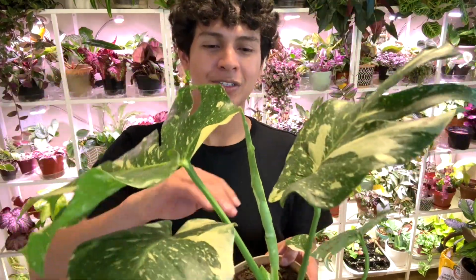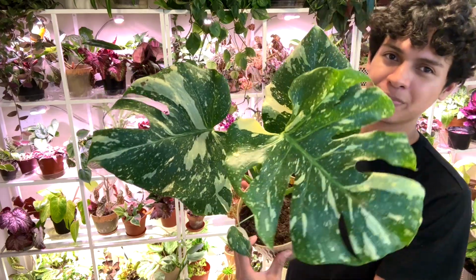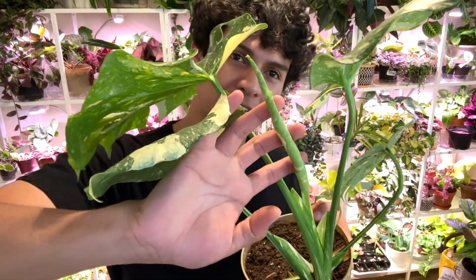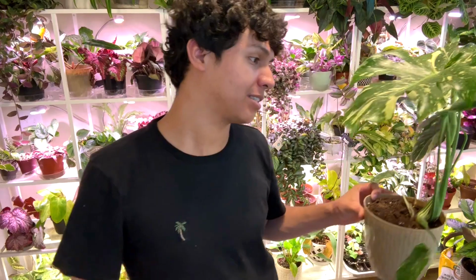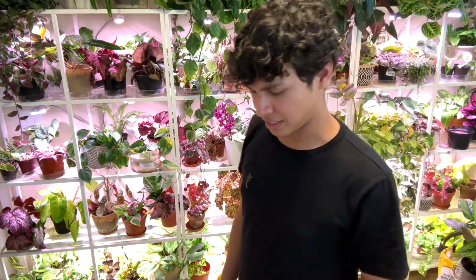I want to show you this too. This is my Thai constellation. A little update for y'all. We got her at HEB. Look at her, she's so pretty, and she's putting out this nice big leaf. Look at her new leaf, y'all. Valentina wants to see it, but I feel like it's gonna knock it down. I don't know. Really, really proud of that Thai constellation.